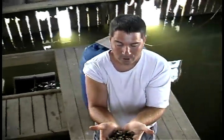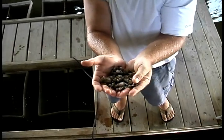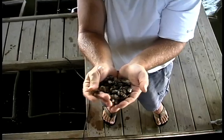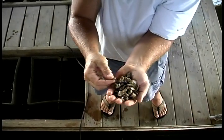All right, so these are the last of this year's oysters. They were set back in April, and they're the last of 1.3 million. There's about 200,000 left in the upweller, and these are the slower growers. They're the last ones to set, but they're still just as pretty as the rest of them.